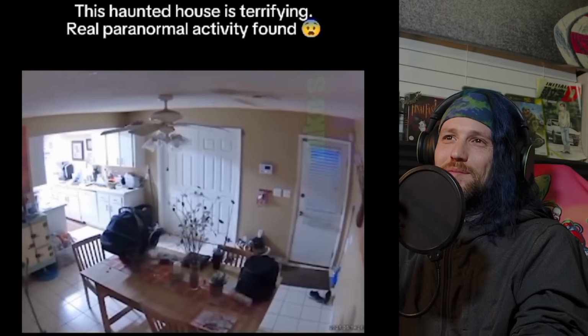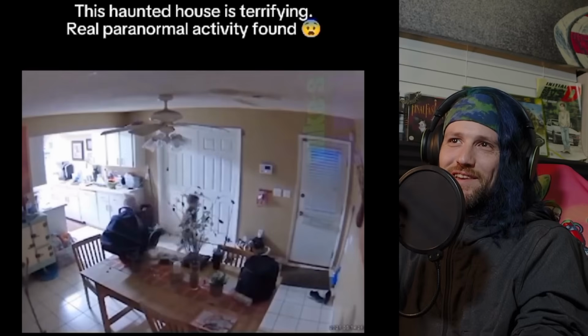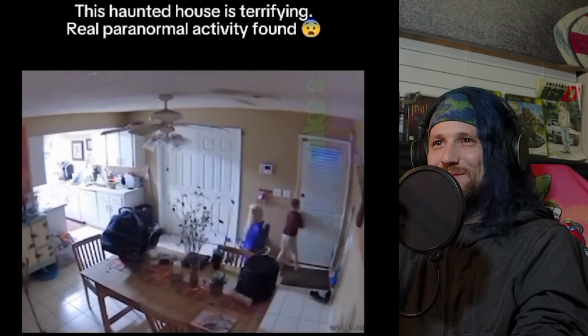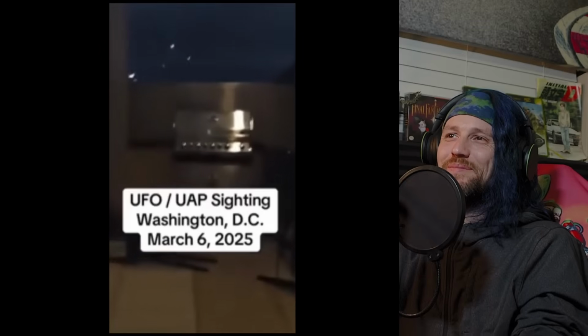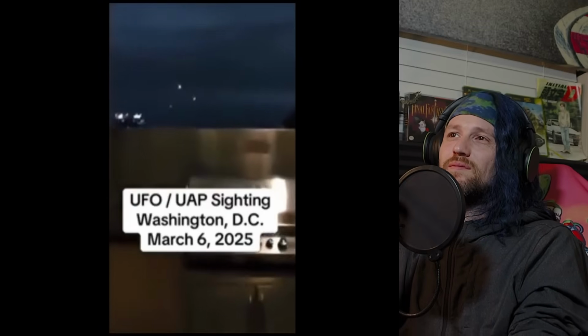So the wind probably blew through and yanked that door shut. They probably only have that door and a window open somewhere in the house. That's still really funny. Oh my god. Oh my god. I mean, what are we looking at?